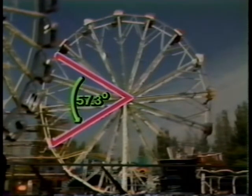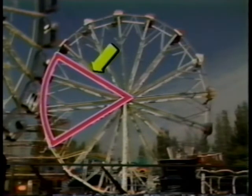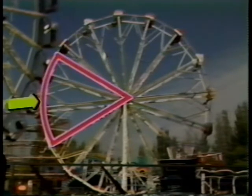Another way to do the same thing is to measure radians, usually called rads. A radian is a larger angle than a degree, so there are fewer of them in a circle. That makes them easier to count. A rad exists when the distance from the center of the circle to the outside, or the radius, is the same as the distance around the outside of the circle between two radii, or this distance here.